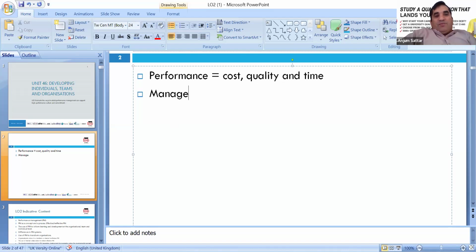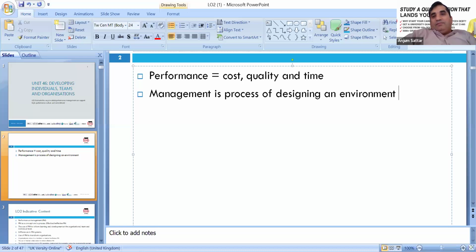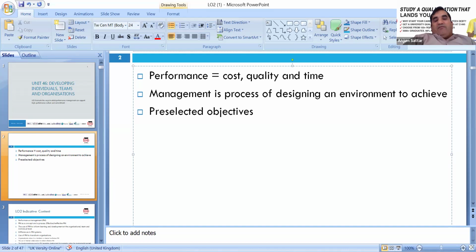Okay, so what is management? Management is a process of designing an environment to achieve a pre-selected objective. So anything we really do, we have to design an environment to achieve an objective. Objective means the end result. At the end of any activity, what do we really want to achieve.